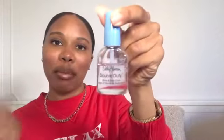So if you're looking for a fast drying clear nail polish, or more on the affordable side, check out this Sally Hansen Double Duty Base and Top Coat. Tell them I sent you.